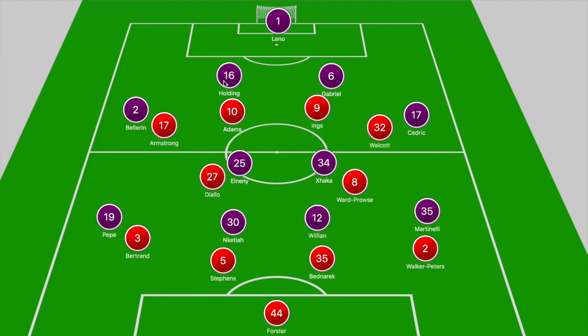That leaves the center backs in a 2v2 battle with Adams and Ings. And then you have to question how Southampton would create chances. That's where we'd have to focus our attention back to that left side of the pitch for Arsenal. With Cedric pushing forward, that did get them into good positions in that opening half.